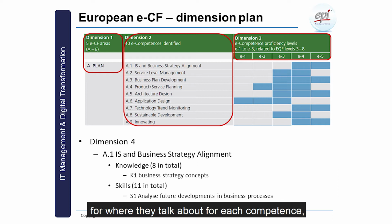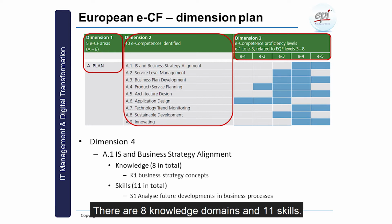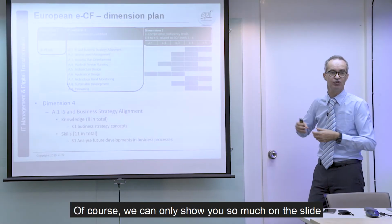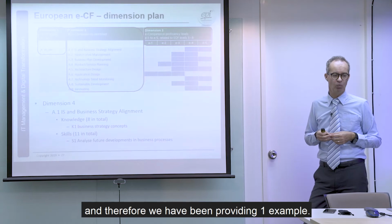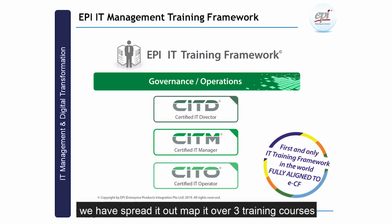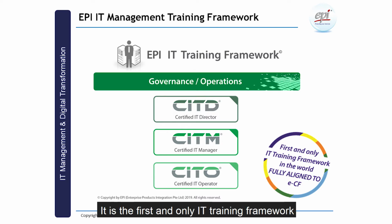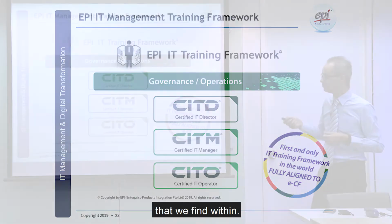Then there is dimension 4, where they talk about, for each competence, what knowledge is ideally present and what skills are required in order to be successful. For example, for A1, information systems and business strategy alignment, there are 8 knowledge domains and 11 skills. Of course, we can only show you so much on the slide, and therefore we have been providing one example. What we have done is spread it out and mapped it over 3 training courses from the bottom until the top: CITO for the operator, the M for the manager, and the D for the director. It is the first and only IT training framework that is fully aligned to the ECF, trying to address all the competences that we find within.